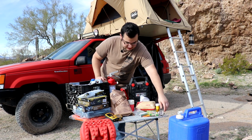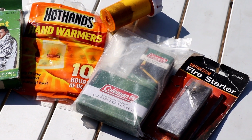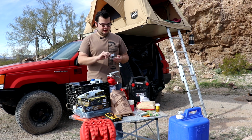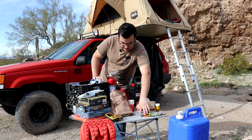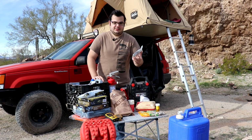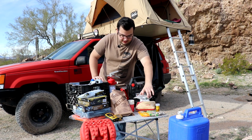In addition, I also have an emergency fire starter that will get a spark onto lint or onto some kind of tinder in a fire. I've got some waterproof matches up here. I also make it a point to carry several different types of lighters with me, just for lighting the stove and lighting the fire and whatnot.